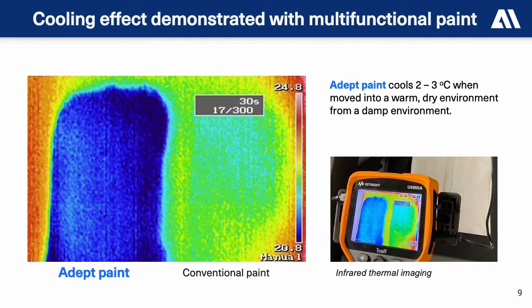With this final slide, I'll illustrate how a multifunctional paint can do much more than just decorate. We applied 2 patches of paint to a substrate. The one on the left has our multifunctional material, and the one on the right is a conventional latex acrylic. An IR camera shows that the multifunctional paint cools by more than 2 degrees when the material is moved into a relatively dry and warm environment.